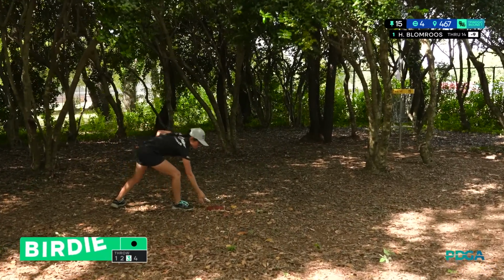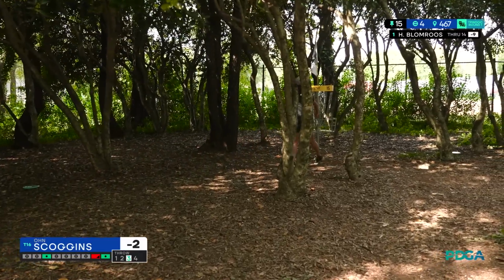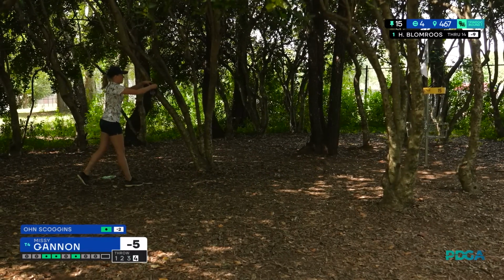Own in for birdie, moves back to 2 down. This played as the 4th most difficult hole of the day, with 23% of the field taking a birdie and 35% taking a bogey or worse. This is one where strokes can stack up quickly.